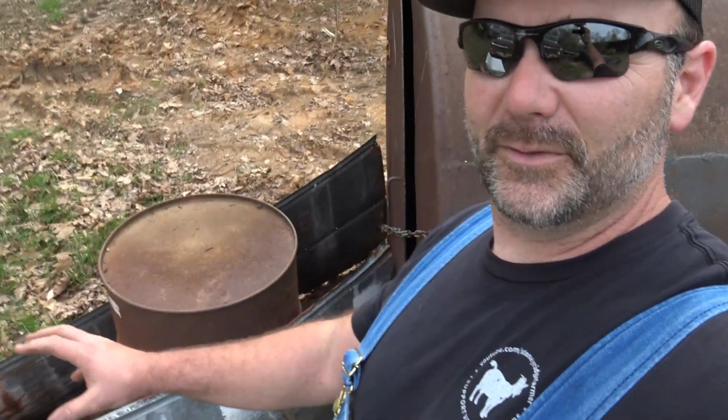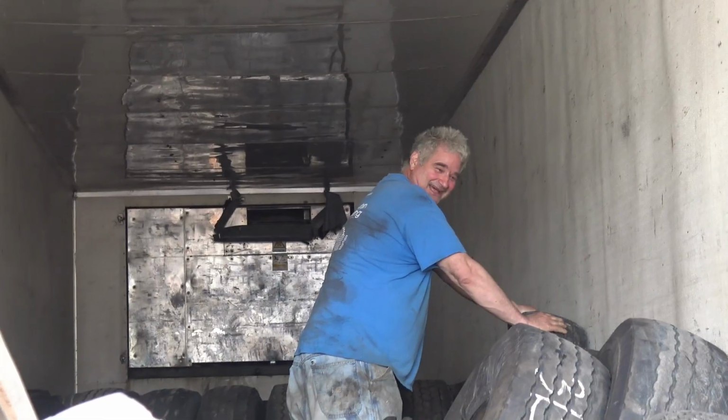Anytime I need something for the farm that's an oddball critter, I can just call up G and he'll fix me up. This is the fence to keep the sheep out from in here. And you can see there's some old school buses and stuff and an old Chevy pickup down there. Fun stuff. You still haven't found a tire yet. I believe I got one.